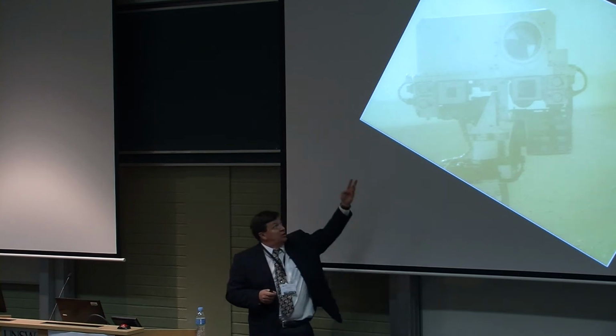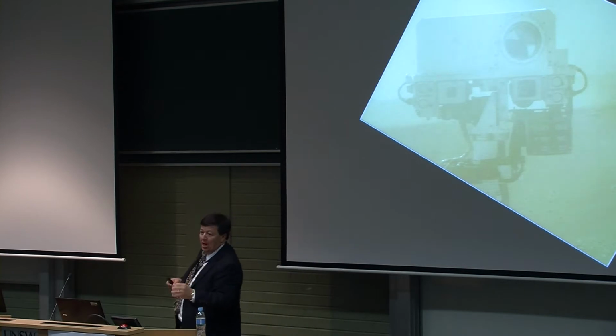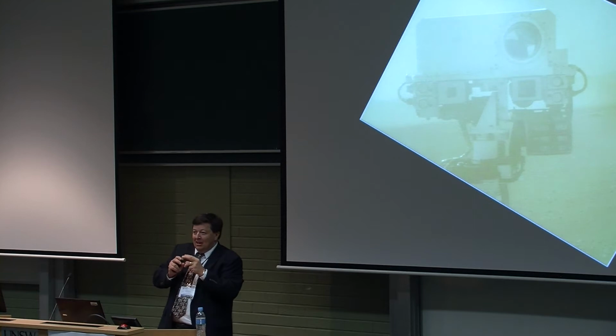And we can also use the telescope to do some very cool imaging. You'll see some of the imaging, I was just amazed, that's done from this guy, where you see just the grain size and the stuff on the surface.